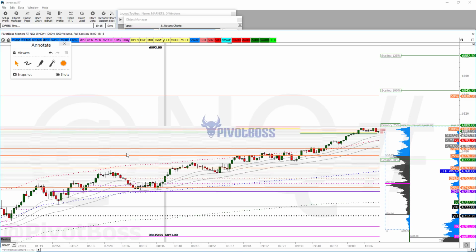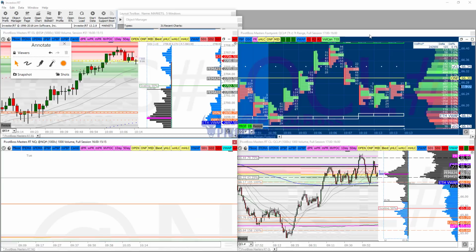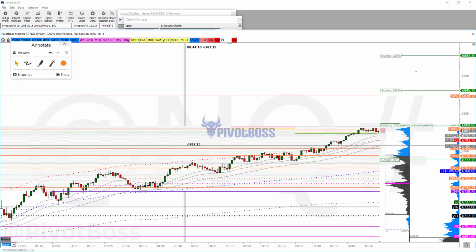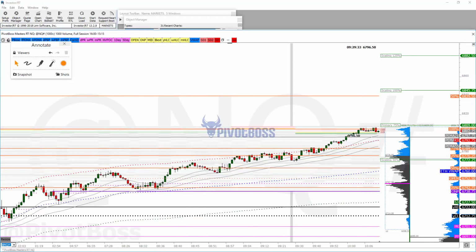Quick update over here, just very, very bullish. Again, we were talking about how high can this go today for the NQ. Since it's a price discovery phase, you can see how bullish it's been. Look at R3 continuing this trend up.